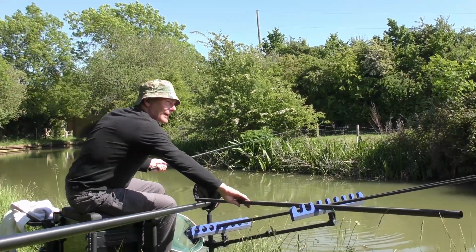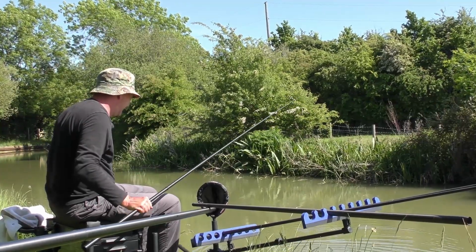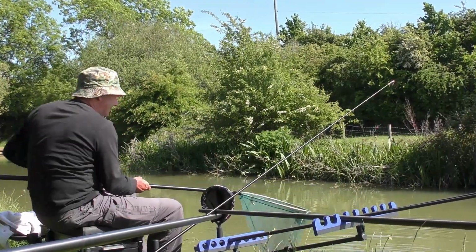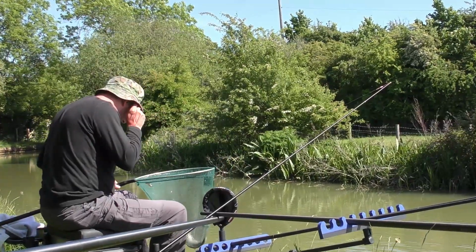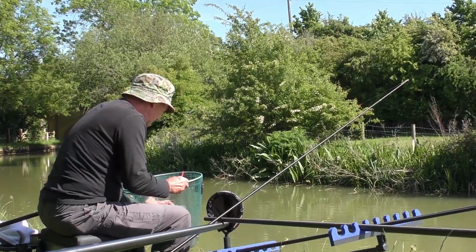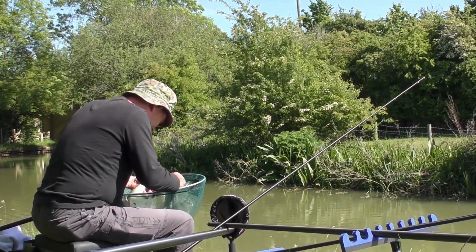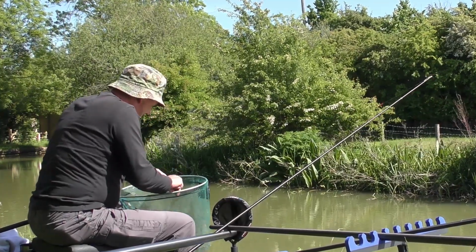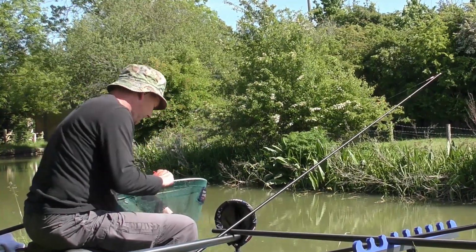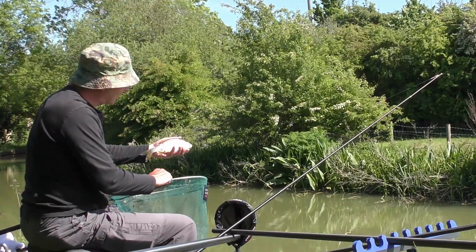Looks like we might be ending on a roach. That'd be nice, wouldn't it? Very fitting. And then escaped. Hold still, come on. There we go. Nice roach to end on. I think we'll call it a day at that.